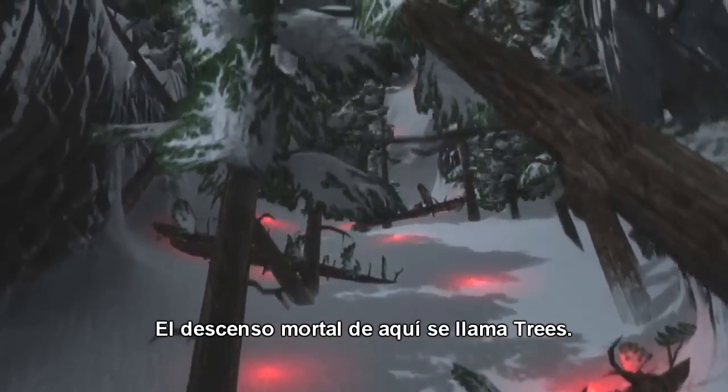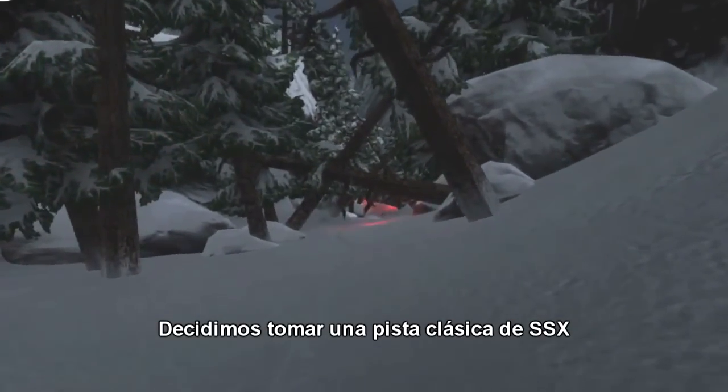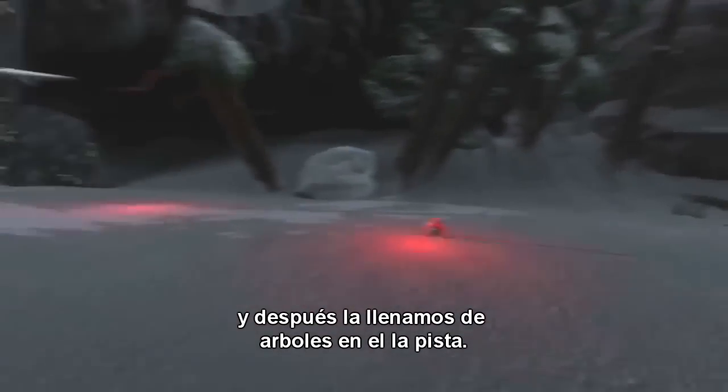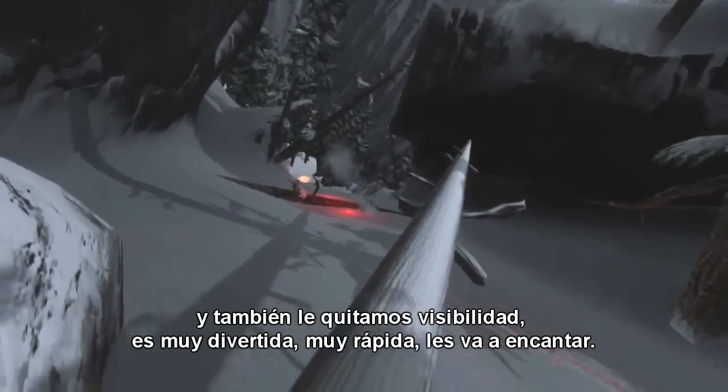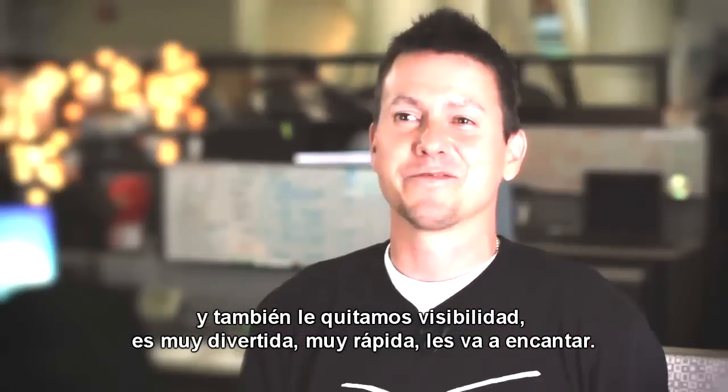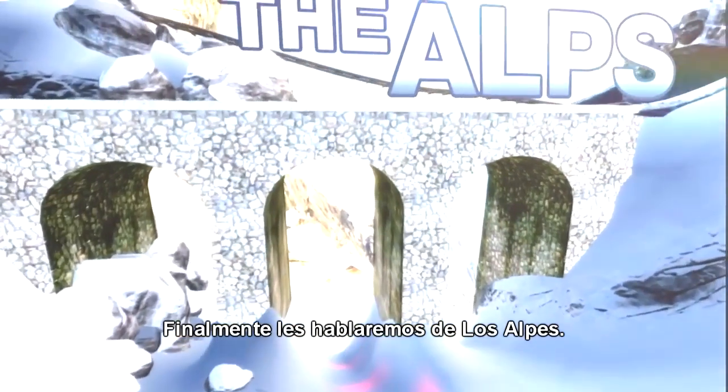So the deadly descent here, no surprise, is called trees. What we decided to do was take a typical SSX course, and then we absolutely jammed it full of trees all in the main riding path. Added another wrinkle to that, we decreased the visibility significantly. It's really fun, it's really fast. Good luck with that one. So finally, let's talk about the Alps.